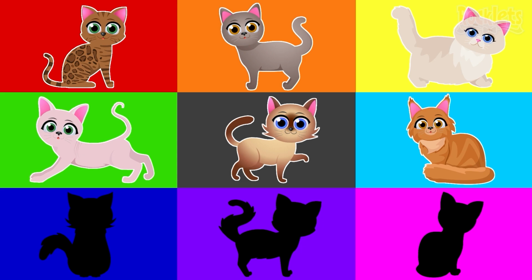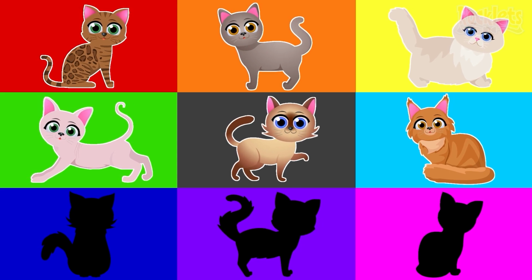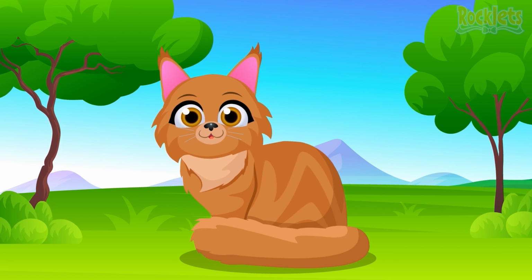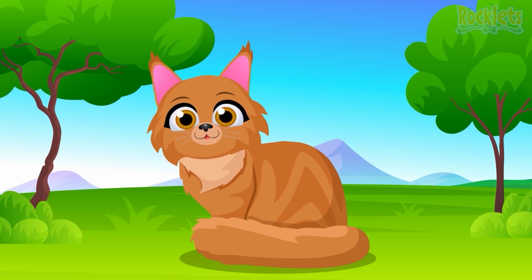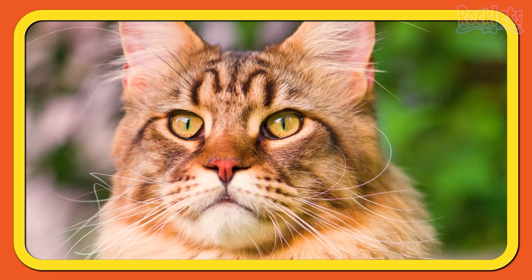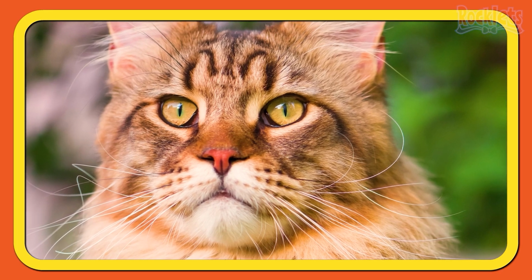Maine Coon. The Maine Coon is the largest domestic cat breed, known for its long fur, bushy tail, and impressive body structure. They are intelligent, friendly, and gentle.